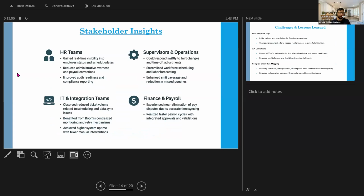Stakeholder insights. We have four primary stakeholders: HR, IT, supervisors and operators, and finance and payroll. Supervisors and operators are the primary ingesters of this because they interact with the system and give their input and output. IT is more about giving the data quickly and accurately. It's more of providing data.